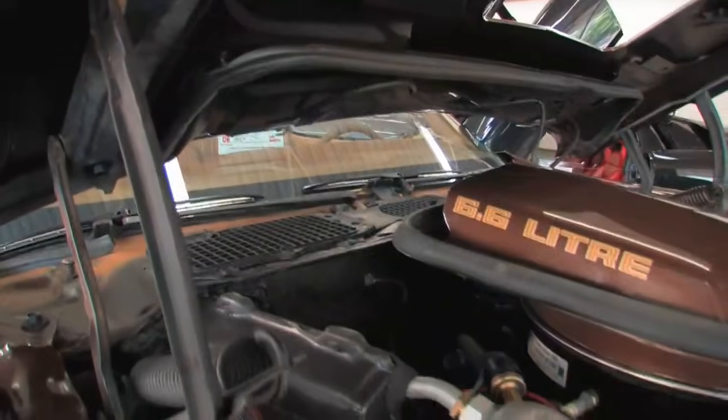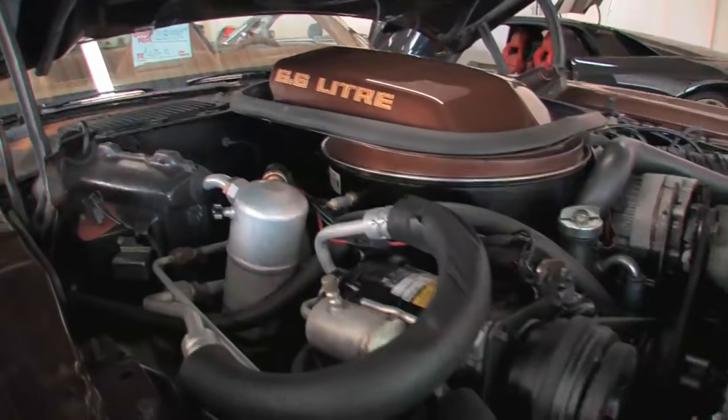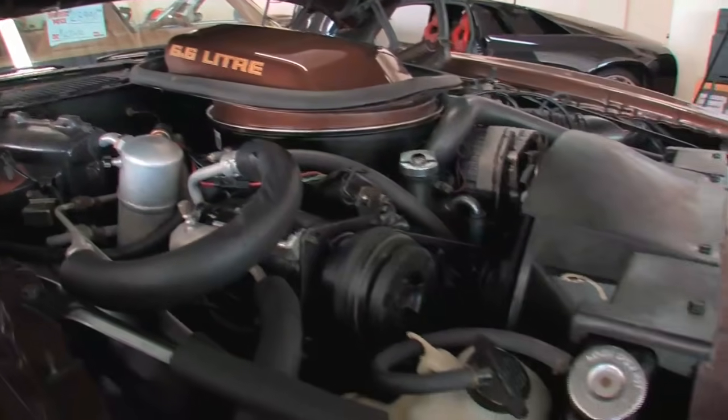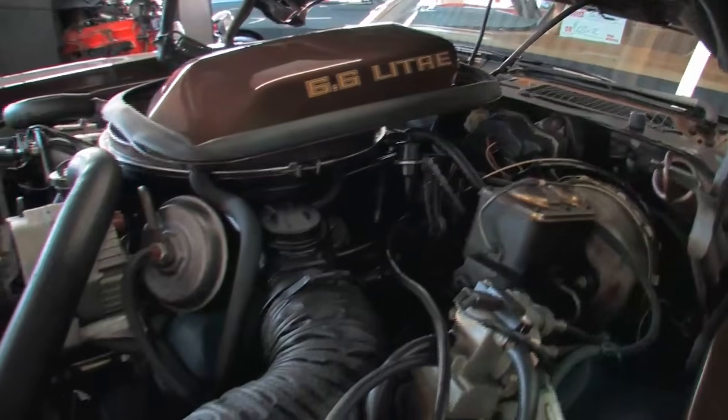We've done nothing to the car. The engine has never left this bay. Quite honestly, it's actually in exceptional shape. It does have power disc brakes. It does have the fast ratio power steering. Got the shaker hood. Still got the tower clamps on it.